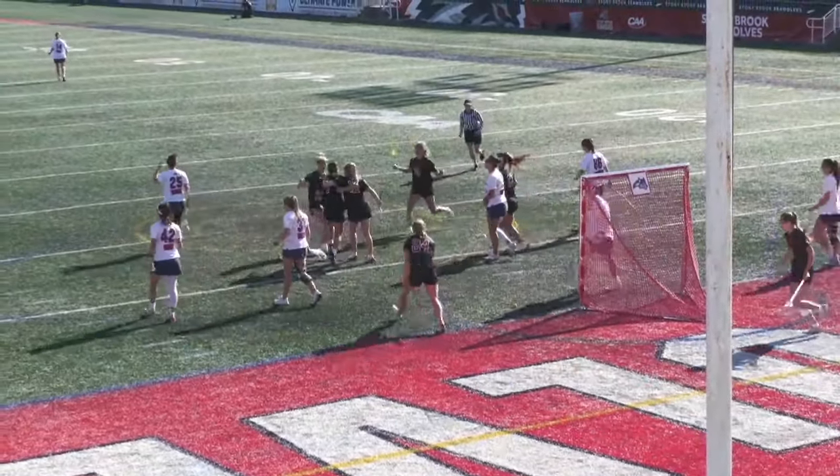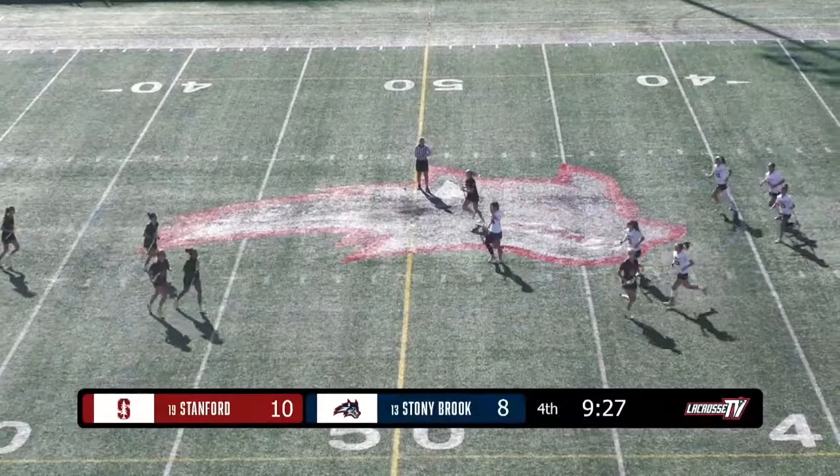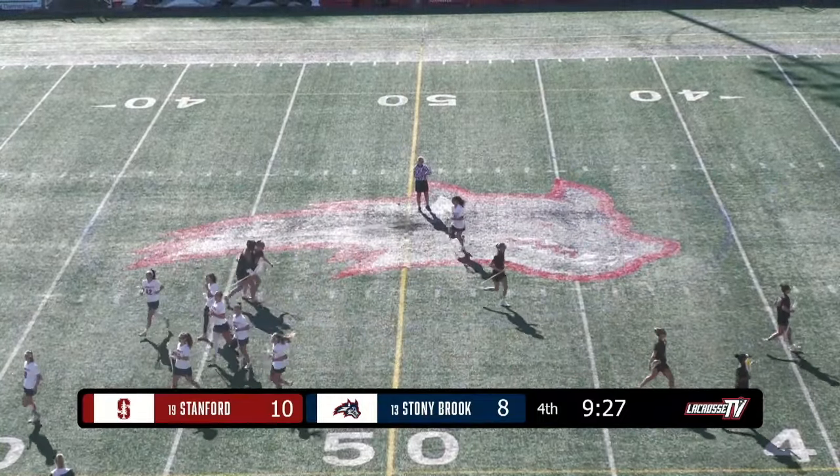Sarah Jacks right off the line, and again, as you mentioned, Aaliyah Jones has been so strong in cage, but Jacks was better on that one. That is a big goal heading into this timeout. Timeout call for Stony Brook.